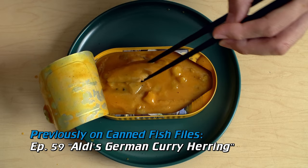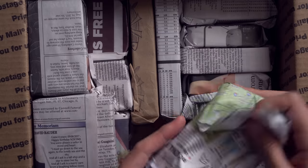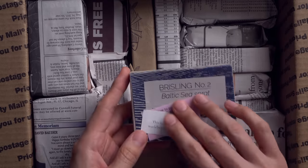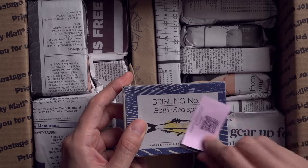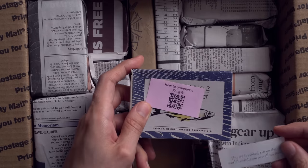It's not Rügenfisch. Who do I have? I've got some kind of mango. Who did the curry herring that I had? Was it Deutsche Kutsch? I think that was it. Here's our Fangst number two, which is the regular ones. These are the ones that don't have chamomile. Number one is chamomile. And this comes with some paraphernalia. Dan really just goes all the way here.